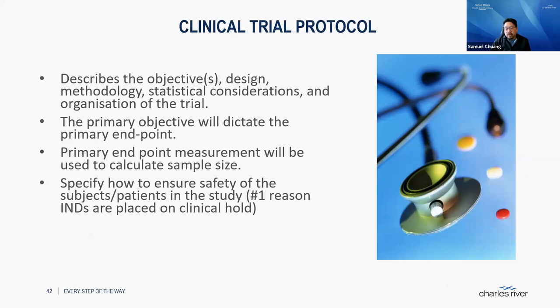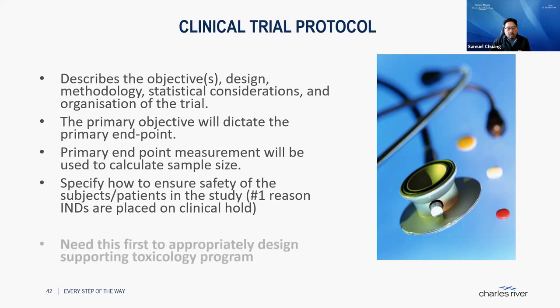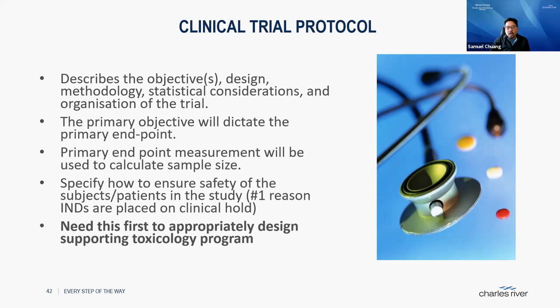Clinical trials are meant to be highly designed so that the FDA can actually review what's going to be done: what the patient enrollment is, how they are going to be dosed, how they are going to be monitored. One of the key things about the clinical trial design is that it is critical to know this before building your toxicology program. It has to come first.